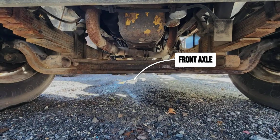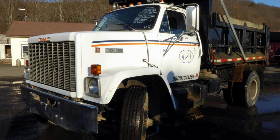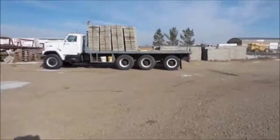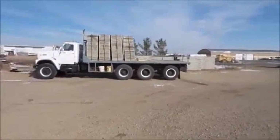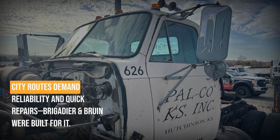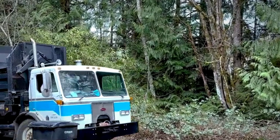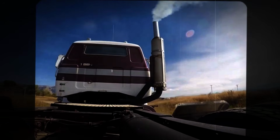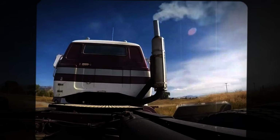The downside is, the Brigadier's heavy front axle and niche gross vehicle weight ratings limit its appeal outside vocational work, and resale values are weaker than Ford or International. But for anyone running city routes, where reliability and quick repairs matter more than chrome or comfort, the Brigadier and Bruin are the definition of practical, dirt-cheap iron that refuses to quit.